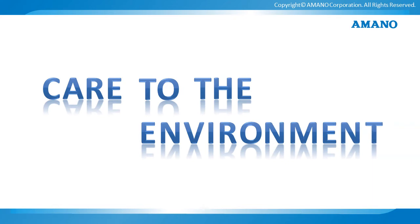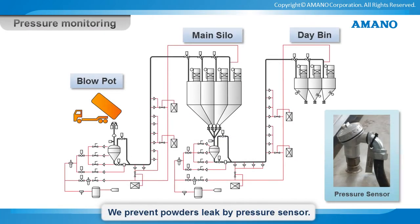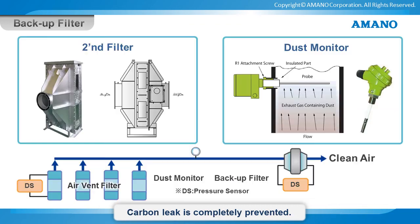Care to the surrounding environment. Pressure monitoring. Especially in carbon, powder leaking worsens the work environment. In the case of the high-pressure conveying system, it faces more growing risks, so the pressure sensor is installed in the components that have high risk of leaking carbon to prevent leaking carbon by constantly monitoring the pressure.